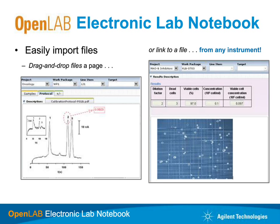You can also use OpenLAB ELN to create templates and forms to standardize workflows and avoid errors, like transcription errors or forgetting to enter the right data into the notebook.